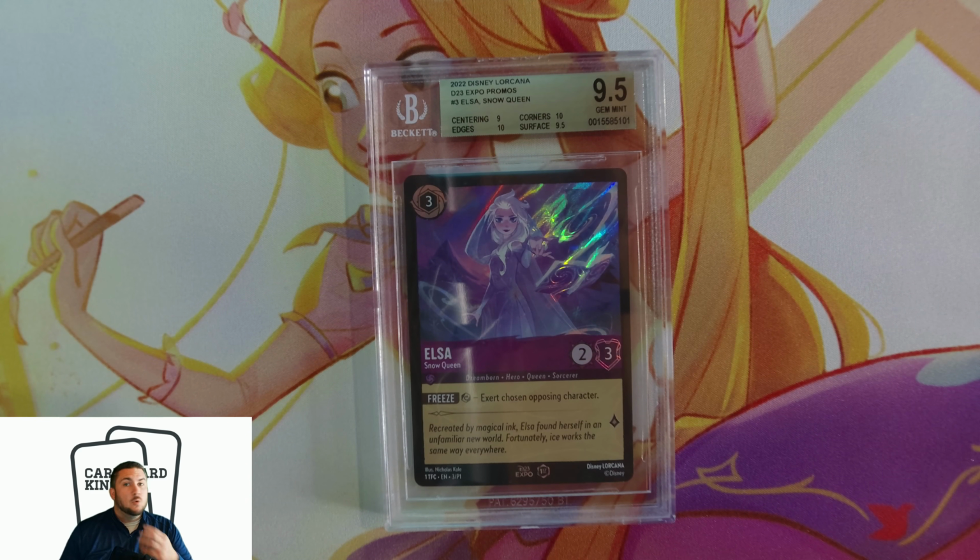than the PSA 10 or the CGC 10 because the BGS is just respected, and there's a lot of people who collect BGS 10s, BGS black labels, etc. And so the BGS in a higher grade typically is going to drive a lot more value than one of the other companies when it comes to these particular grail cards.